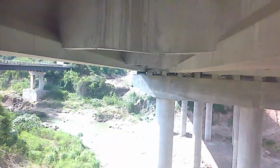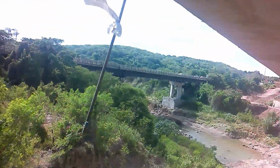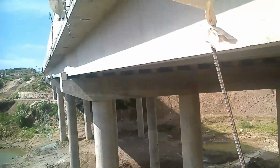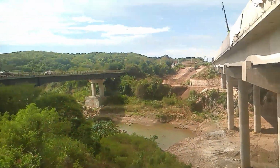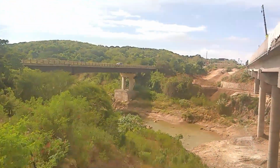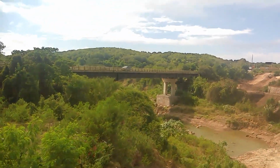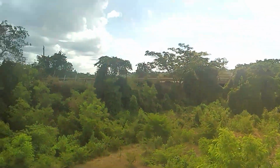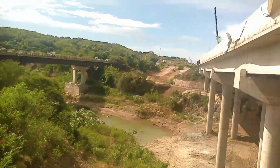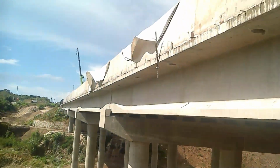So it looked nice so far. So what we are looking at now is the existing bridge for the Maypen bypass. So that is it. We are seeing over to the left there. Can't go down any further.